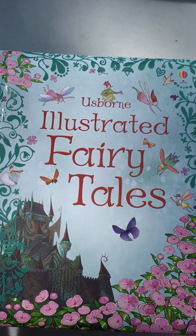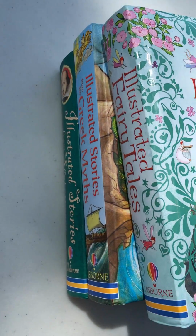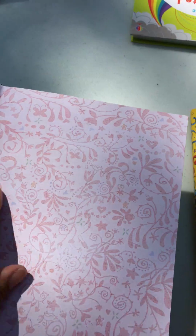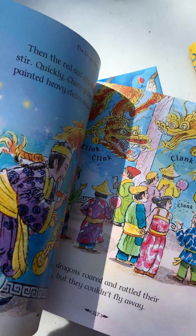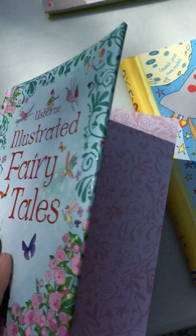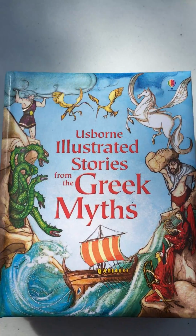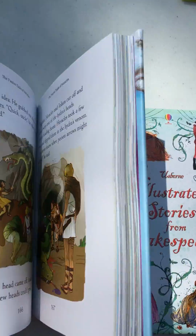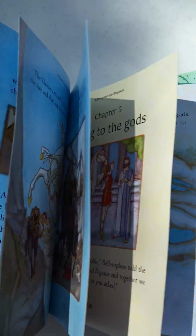Now, every family needs these, especially homeschoolers. You guys are really going to appreciate this series. The Illustrated Stories series. We've got illustrated fairy tales. We have illustrated Norse myths, Greek myths. This one's for a little bit younger children. We've got illustrated stories of Shakespeare, which I'm going to show you in a moment. The classics, classic stories for children. This one is my son's favorite.